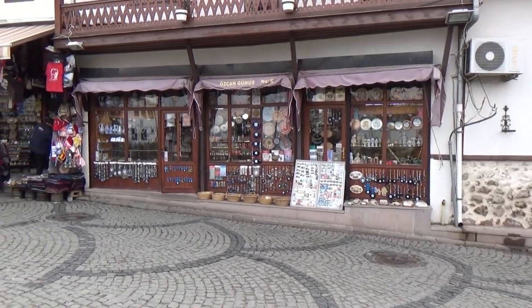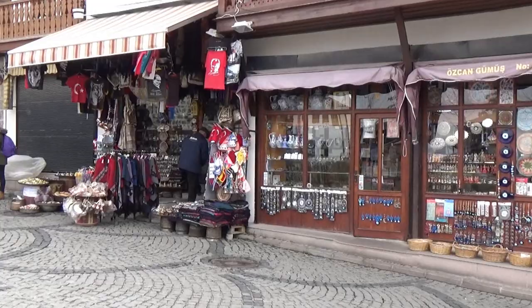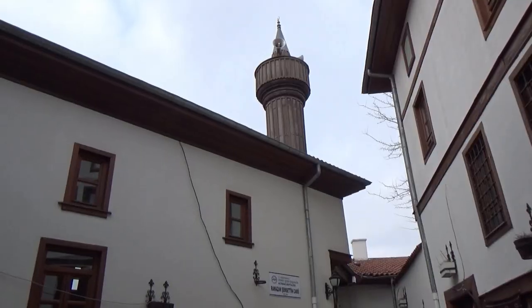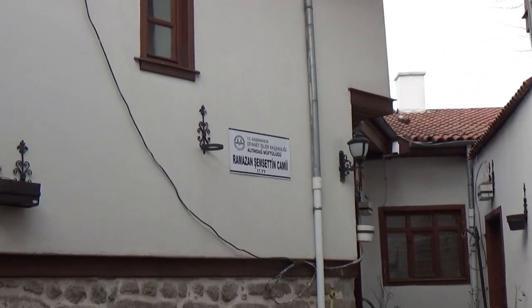The area, both inside and surrounding the castle, is the oldest part of Ankara. If you look out over the castle walls, you can see examples of old and unrestored houses in the streets below.